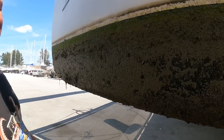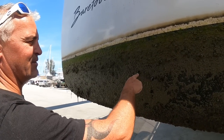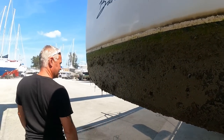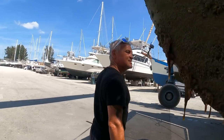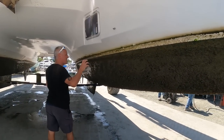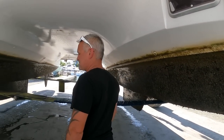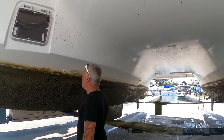I think those noises that we've been hearing in the nighttime, I think it's either a turtle or a big fish that's been ripping off barnacles. That's why there's lots of barnacles missing. Yeah, that makes sense. There you go. Yeah. Ripping them off. That's really noisy. Really noisy. And there's a leaky through hole.